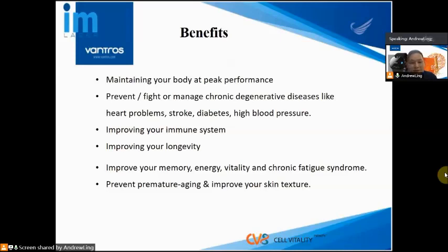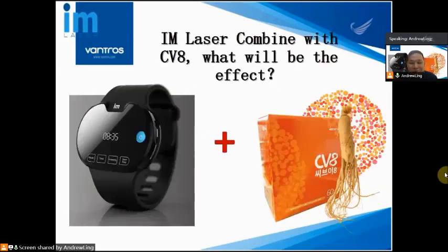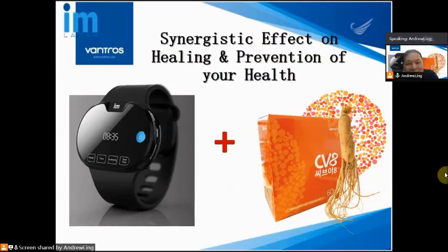Now the next question is: if you use IMLASER together with CV8, what will be the effect? Will it be wasted? Since they are doing almost the same thing, in actual fact, we have come to a conclusion. If you use IMLASER together with this CV8, not only will it not be wasted, but it will actually create a synergistic effect on healing and prevention for your health as well.